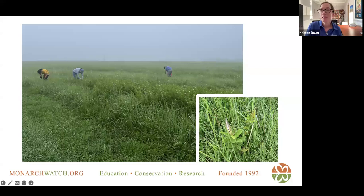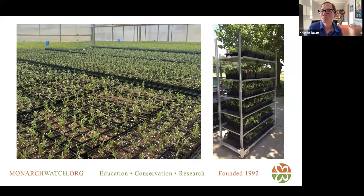And then here's a picture from one of our nurseries growing out a lot of milkweed. And then the picture on the right is some of those flats of milkweed that were shipped out to different sites. So if you're interested, that would be available as well.